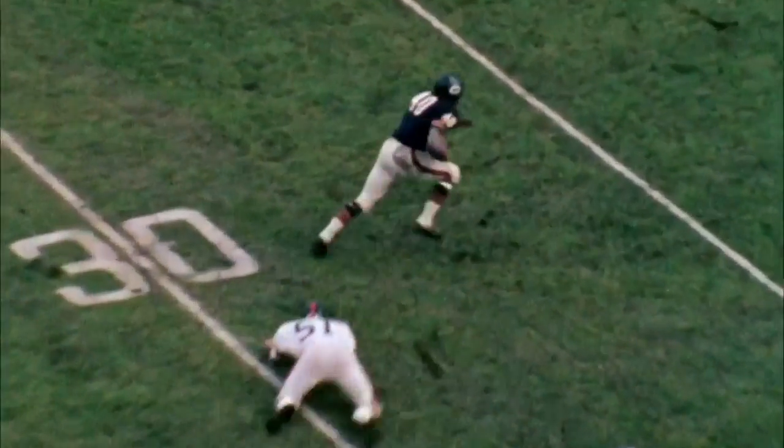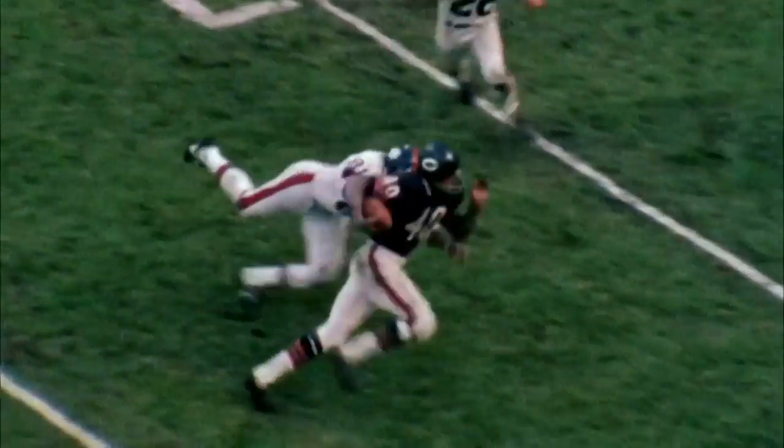Gale Sayers, the superstar. He cuts, weaves, stops, and goes. He runs with power and precision.